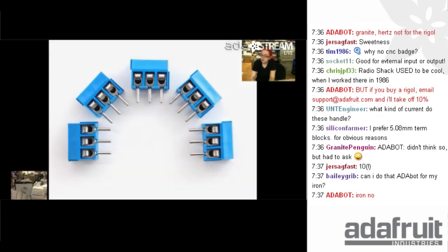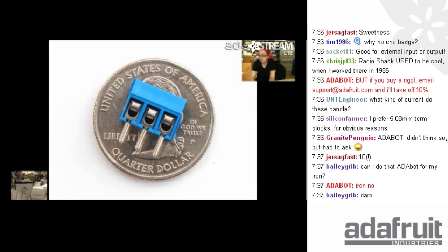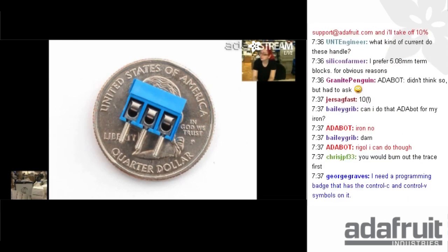Yeah, and then we also have the 3-pin one. We have the 2-pin and we have the 3-pin, because if you want an odd numbered one, you would use the 3-pin, and you can combine them in any number you want. They all snap together and they fit on the grid perfectly.